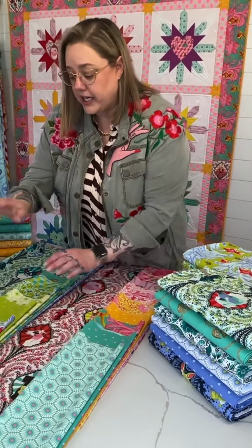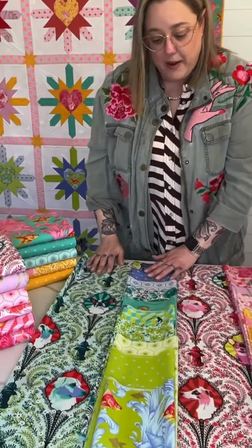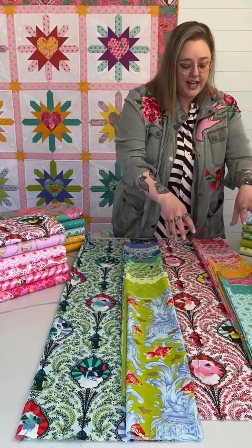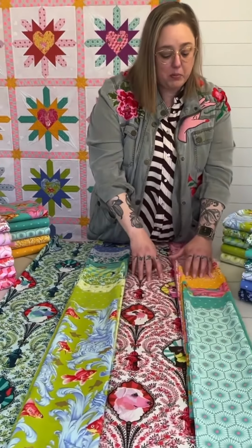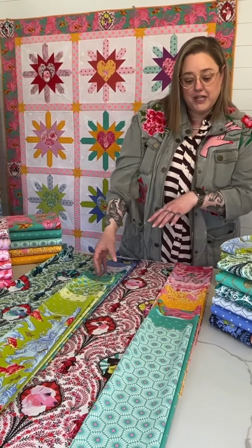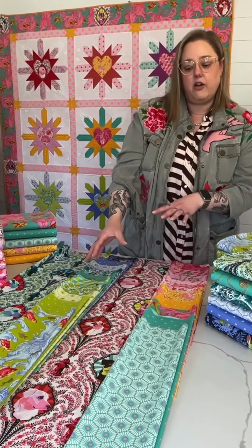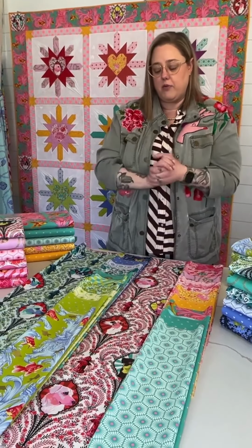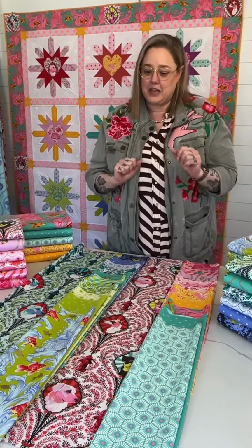Anyway, not the point. So there's a blue-green colorway, blues and greens and teals and turquoises. And then there's a pink colorway with pinks and oranges and lemons, with a little bit of the green from this side and a little bit of the aqua teal from this side. So they really do cross over, and we'll get more into that later. But let's get into the prints.